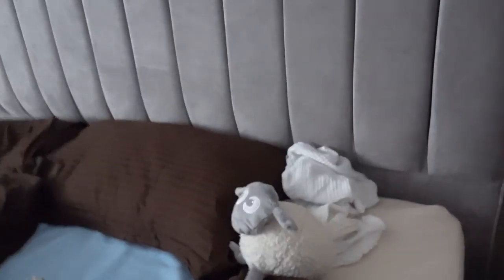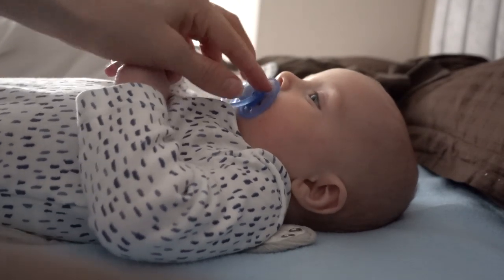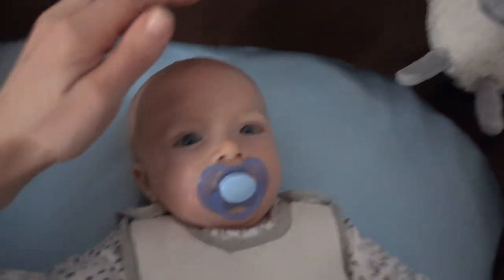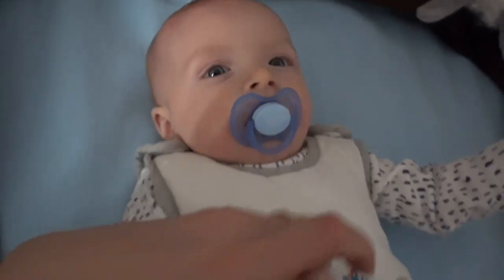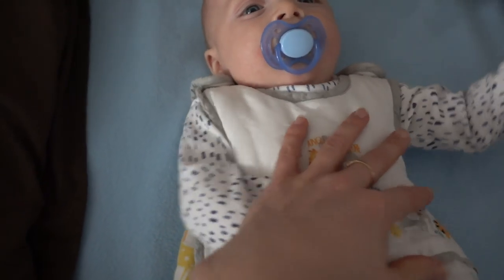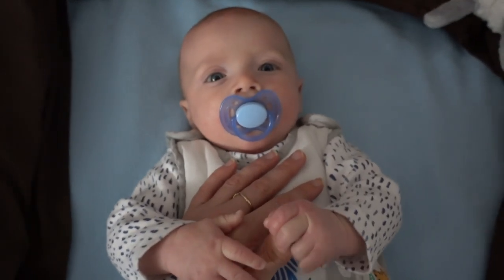So let's go. We have our ewe and the sheep. We've got a nice warm fleecy blanket and his sleeping bag ready for him to go into. Put him in his sleeping bag to make sure it's nice and warm. And then we just have to convince him to go to sleep. Snooze time.